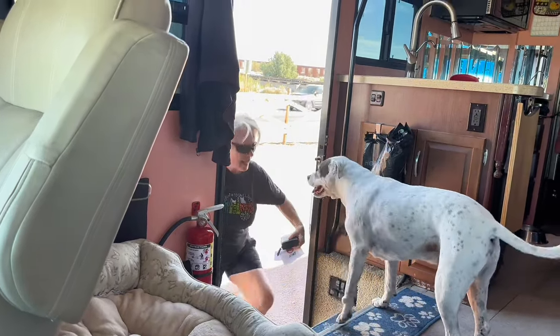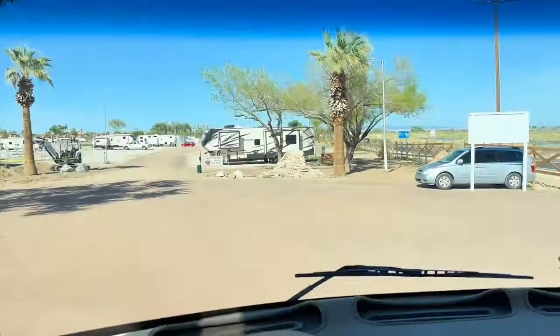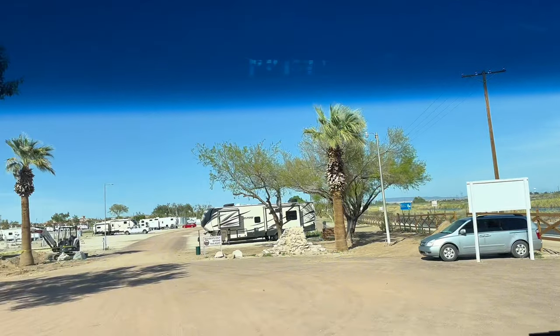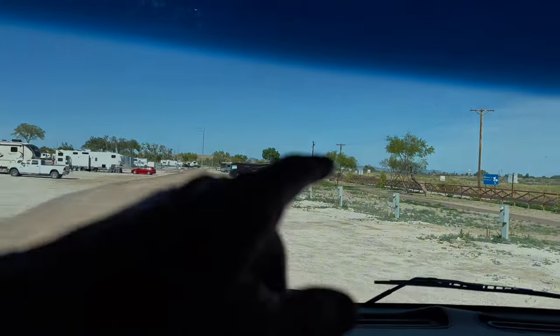Okay, just drive down there and pick a spot. Really? Pick your own spot. Okay. That's unusual. That's the way they do it. I think she said park on this side. On this side? Yeah.